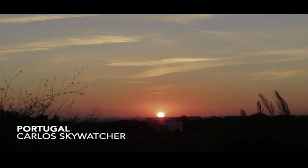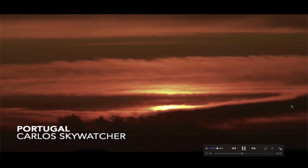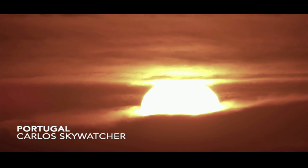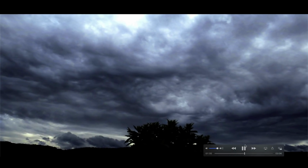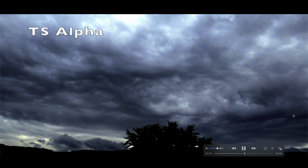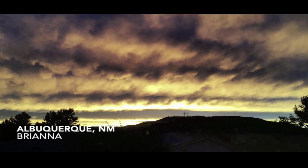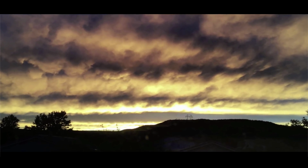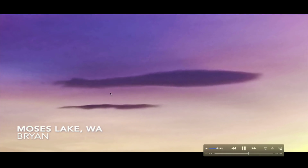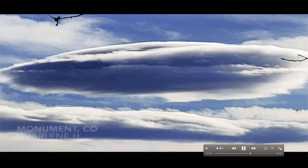Carlos Skywatcher out of Portugal. Looks like wildfire smoke visible over in Portugal. Carlos takes some absolutely spectacular sunset photos and video from Portugal. And this is an ominous looking sky that was above Portugal. I think this is Tropical Storm Alpha, or part of Tropical Storm Alpha, that made landfall in Portugal. Brianna out of Albuquerque, New Mexico. Very ominous looking sky. Brian out of Moses Lake, Washington. Purple sky here with a couple of unique clouds. Then it turned to orange with some beams shooting off in the distance.